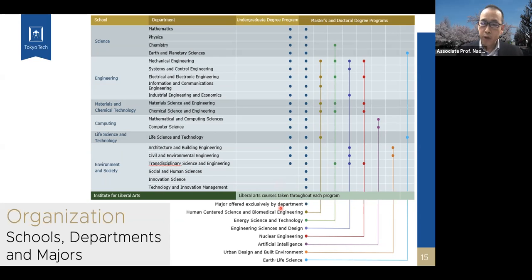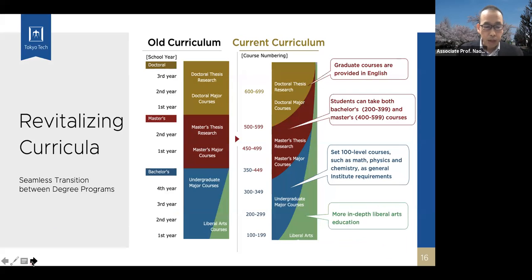In total, we have 26 graduate majors and 19 undergraduate majors, but many of them, or I would say most of them, are taught in Japanese. So if you're not fluent enough in Japanese, it's almost very difficult to join the undergraduate program. But we have one undergraduate program which is taught in English. That's what you may be interested in. I will explain later.